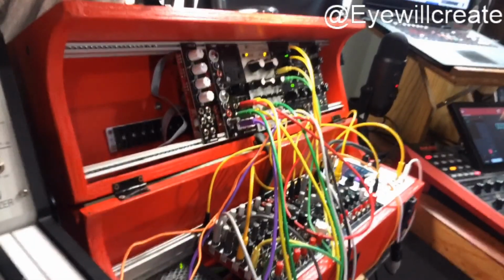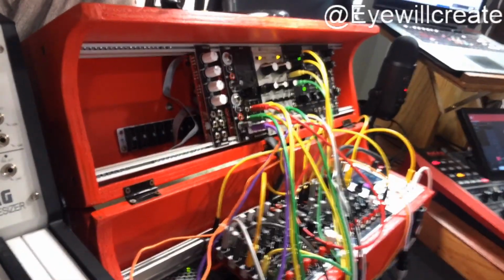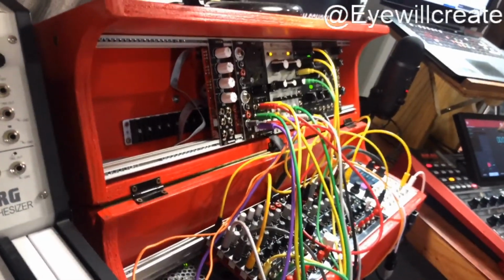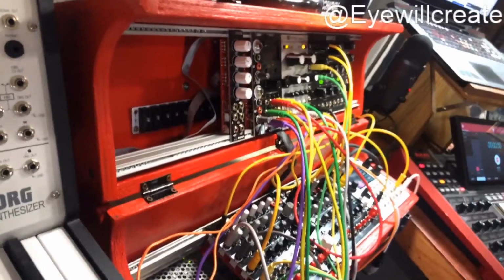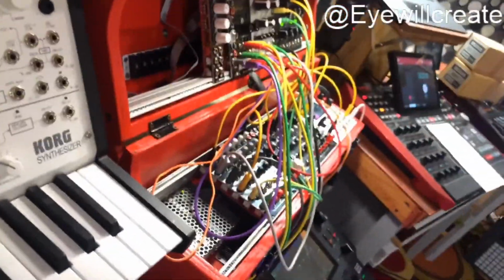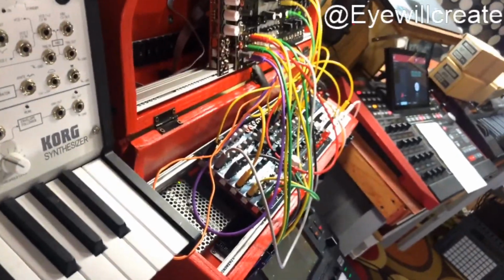Hold on one second, folks. Just about lost my camera. There we go. Sorry about that, guys.